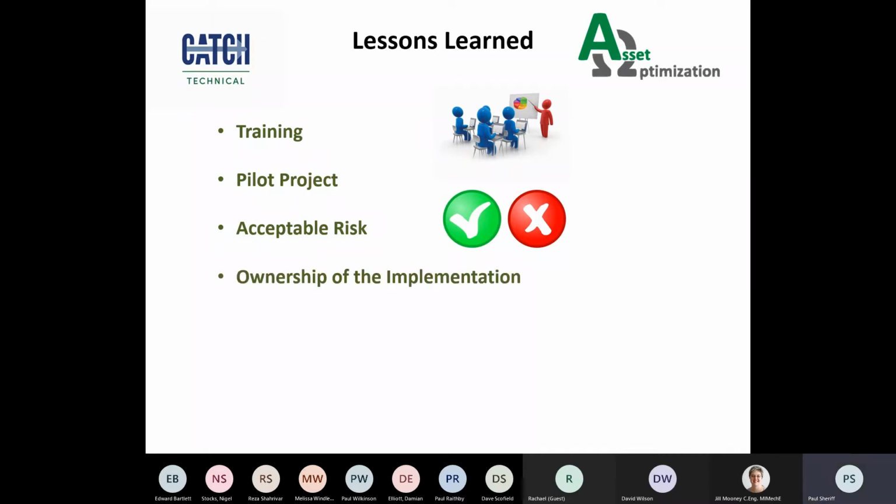Fourthly, ensuring plant ownership. This issue is important to ensure that the implementation process is sustained and sustainable once we've left the site. It's very rare these days that organisations have persons who are underutilised in their inspection team. And during a risk-based inspection implementation project, it's really tempting to use contractors to execute the implementation work and leave the original busy inspection team executing their more normal duties. However, this approach does not help to sustain the programme.